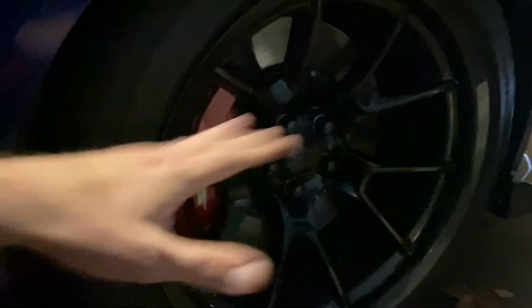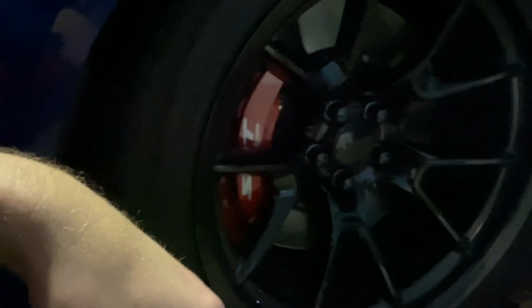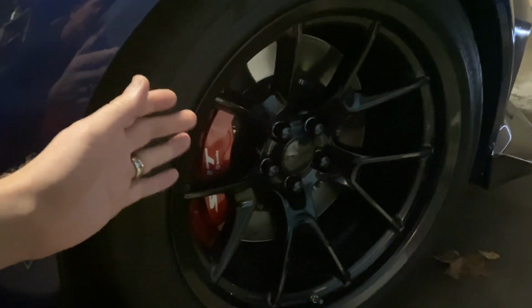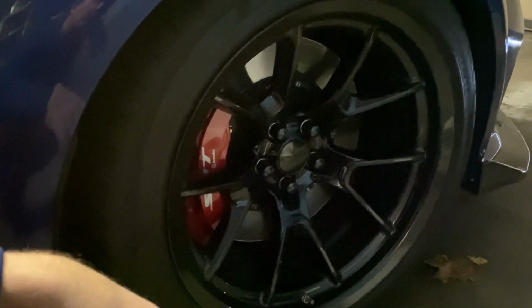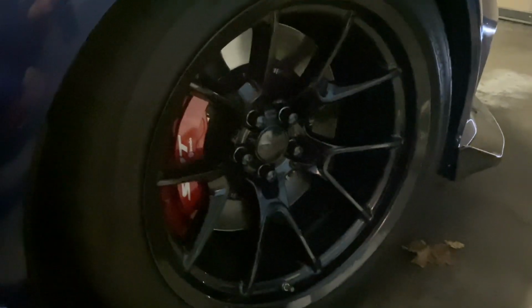So, this wheel is amazing. I love this wheel design. 20 by 11, all 4 corners. This wheel comes from the factory flat black, like they all do if you get the black option. So I had them powder coated gloss black. They are gorgeous. I absolutely love them now. There's nothing I would change about them.